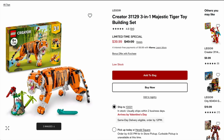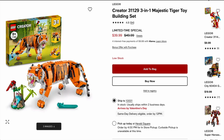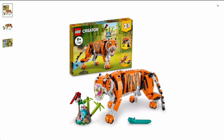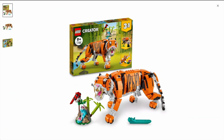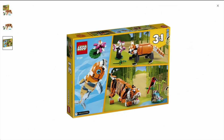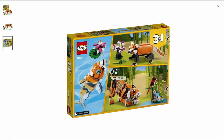Then if we skip on over to Macy's, you can grab $10 off of the 3-in-1 Majestic Tiger. I don't cover creator sets that often, typically because of course the savings generally aren't that much. However, I do really like this one. You can of course build it into this fantastic looking tiger that we've got here. I mean, look at the size of those teeth, they could do some damage. Or alternatively, you can make this into a red panda or a koi fish, as per your preference. Or if you really wish to line LEGO's pockets, you can of course buy 3 copies of it and then build all 3. Depends on how excessive you feel like being.